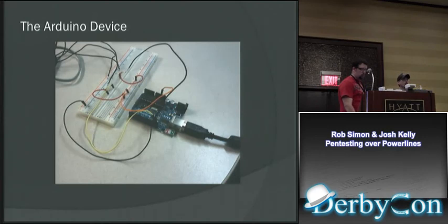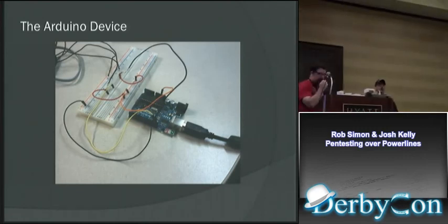And we can get an idea of when people are in their house, get a profile on them, and determine maybe when's the best time to case, when's the best time to break into either a company that's using this or a home that's using this. And the cool thing is, since it's going over the power lines, you don't even have to have access into their home.